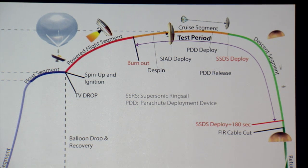We used 2 Star 48s on that to get our 2 Mars Exploration Rovers to Mars in 2003. And so we have one of these motors in the vehicle, and attached to the vehicle on the side is the SIAD, and inside the vehicle is the parachute to be pulled out. So we take the vehicle up to about 120,000 feet on the balloon. That's as high as the balloon can go, so it drops off the vehicle right there.